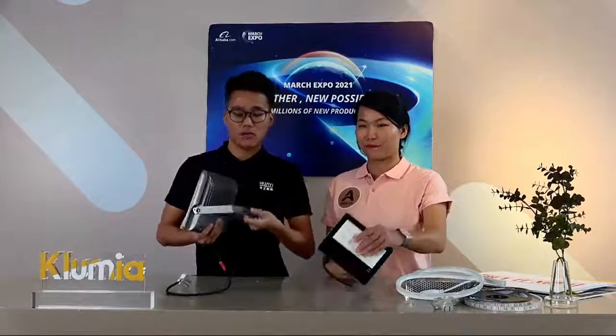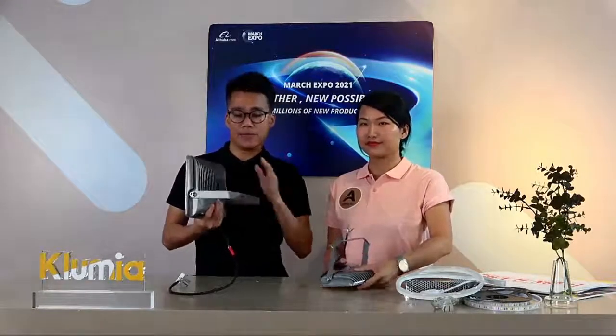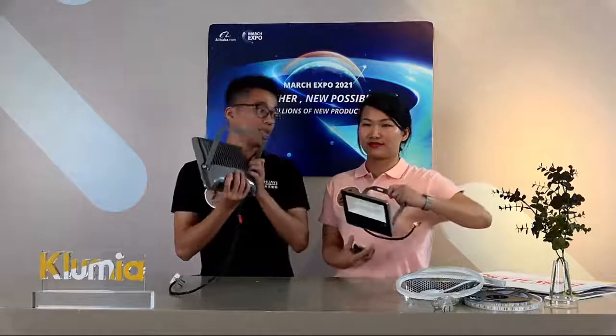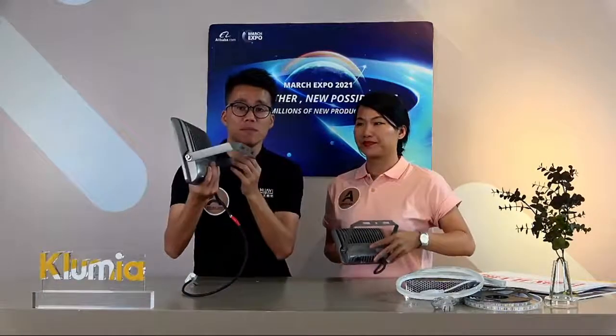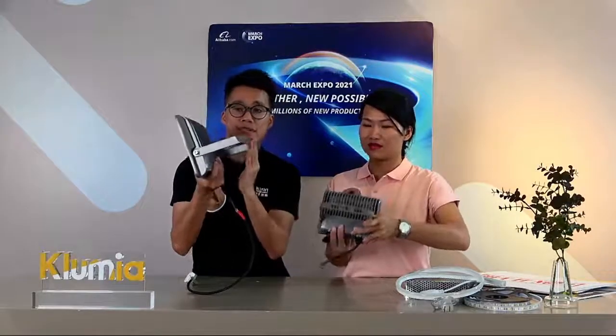As for the installation way, this product can be wall mounted, and also ground mounted. You can put it on the ground here. You can also install it on the ceiling. And you can see there is a bracket here. This bracket has a certain slope, as you can see, right?